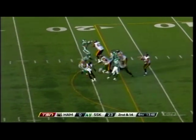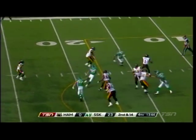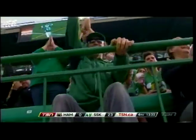Second and 14. Burris looks one way, now the other, and look out. Taken down again, and this time Ray Williams, the middle linebacker, gets home, and he has 4 sacks on the year.